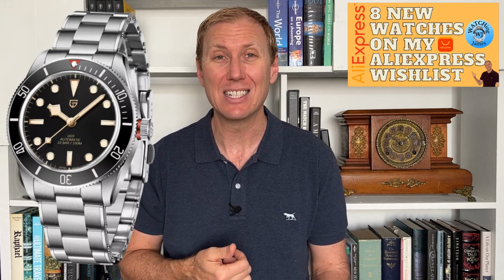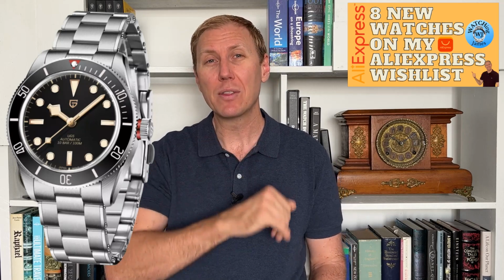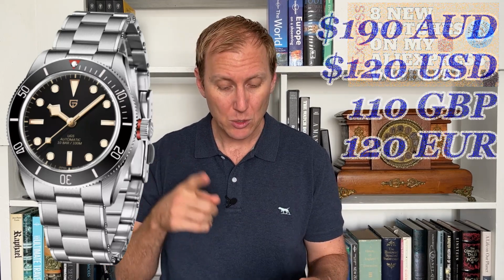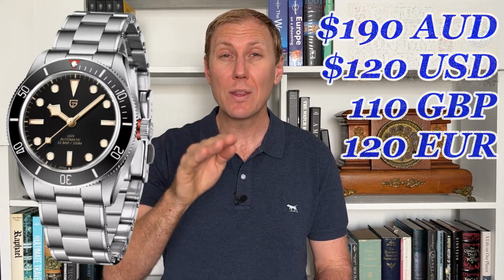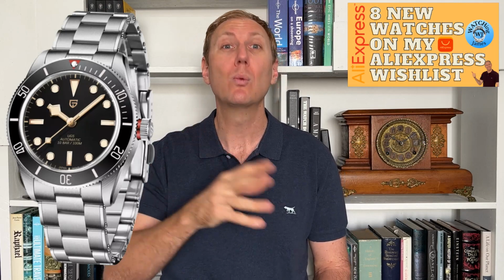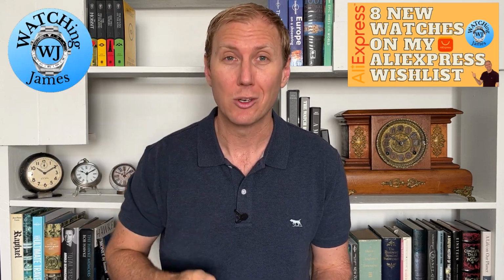Has a 40mm case diameter, comes in 187 grams, so you know it's going to have a little bit of substance to it, which is what I expect from Pagani Design, and it's powered by the NH35. However, there is no date on this one, so you are going to have a ghost position. And this one all coming in at 190 Australian dollars. This is one that I'm definitely going to buy. I will probably wait for the next sale period in Aliexpress, which is probably just around the corner, knowing what Aliexpress is like.